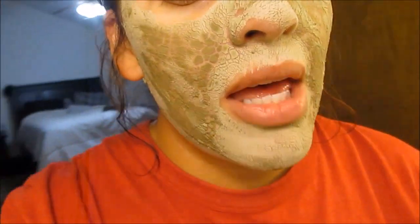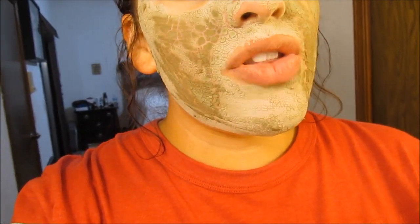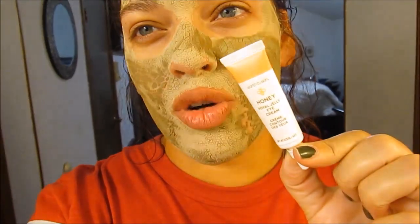So every night, literally every night, I don't care how late it is when I come home or what have you, I always use an eye cream. This one is just a paraben-free anti-wrinkle firming eye cream. You can get an eye cream or a little eye serum. This one is Earth to Skin, a honey gel royal eye cream. This is actually Melissa's, and I tried it out.